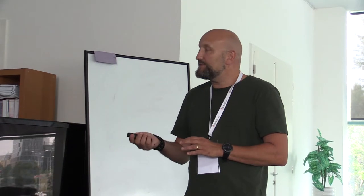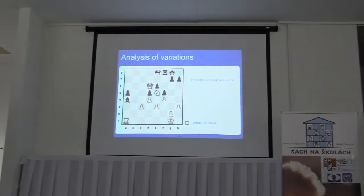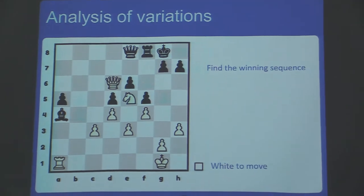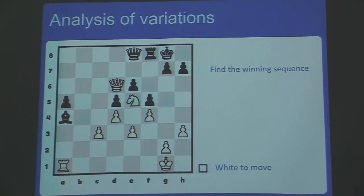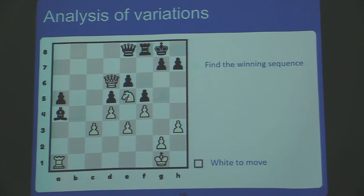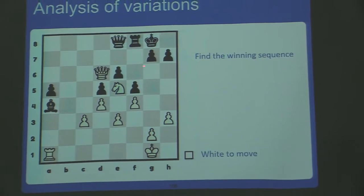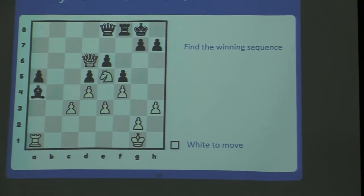So, analysis of variations, then it's more like calculation. If you come to mathematics again, a straightforward way of calculation, and here you can also see, maybe you can find the winning sequence. We are back to the smothered mate idea. And again, here you can see how these kinds of variations can be connected to patterns. Do you see the way white should play? Rook takes here. Yes. Queen takes here, queen takes here, king here, knight f7, king g8, knight h6, queen down, and then it's checkmate. Now it's a long forced variation, but still, it's the same pattern as we saw before.